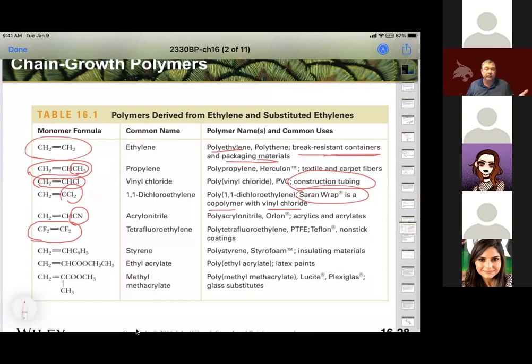Polytetrafluoroethylene, or Teflon, is a nonstick coating. The fluorines don't allow anything to bond to it. So just by taking all the hydrogens away, you can make something that is nonstick. Let's add a benzene ring. That gives you styrene, which gives you insulating materials. Let's put an ester on there.